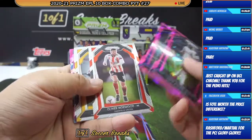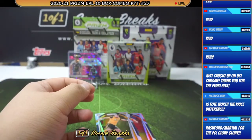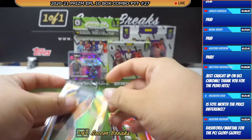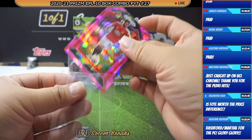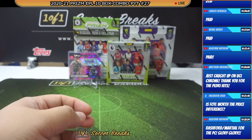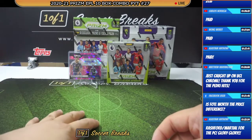Serge Aurier, James Rodriguez, Kyle Walker, and João Moutinho for the silver. Alright, that is it for our two boxes of Pink Ice Prizms. Not bad. An autograph out of nowhere. It could have easily been a Cristiano Ronaldo auto. Oh well. Alright. What's next?